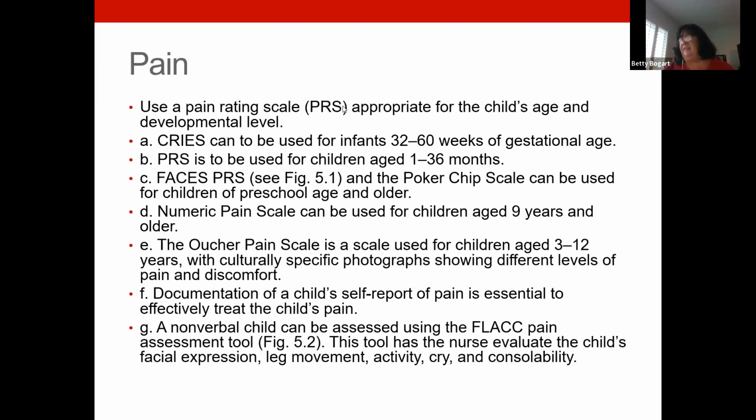Now, pain, as I said, pain is now looked at very closely. Back, I believe it was the early 2000s, the Joint Commission felt that all age patients, whether children or adults, we weren't identifying if they had pain or not. And then we had to say, well, how are we going to say it for an infant?